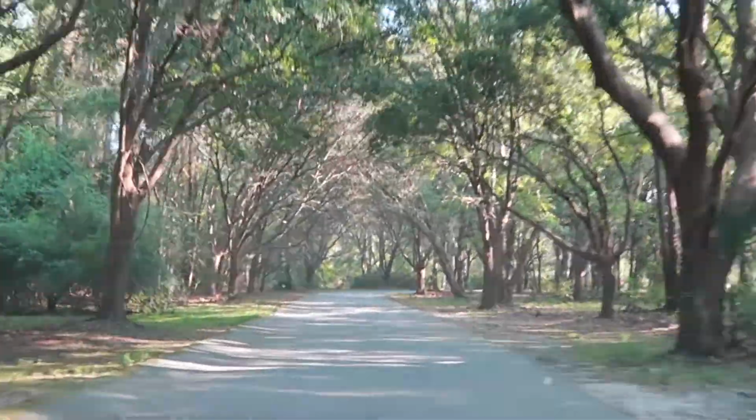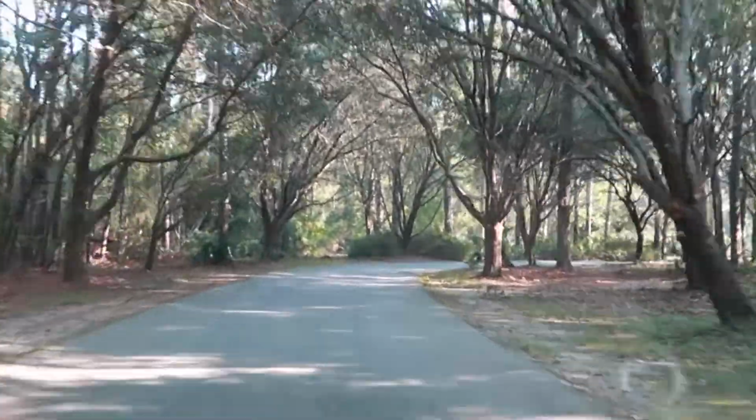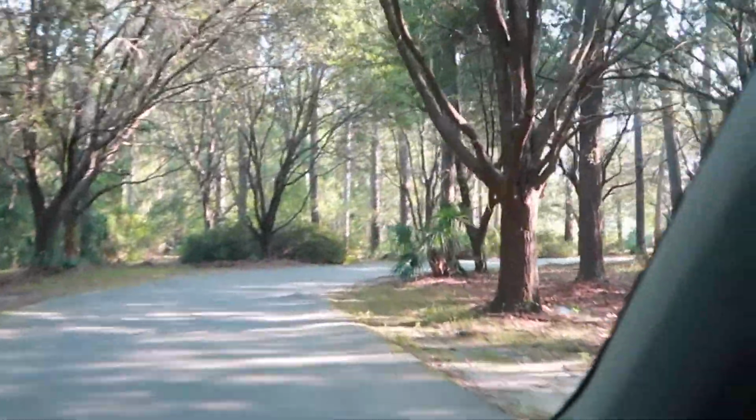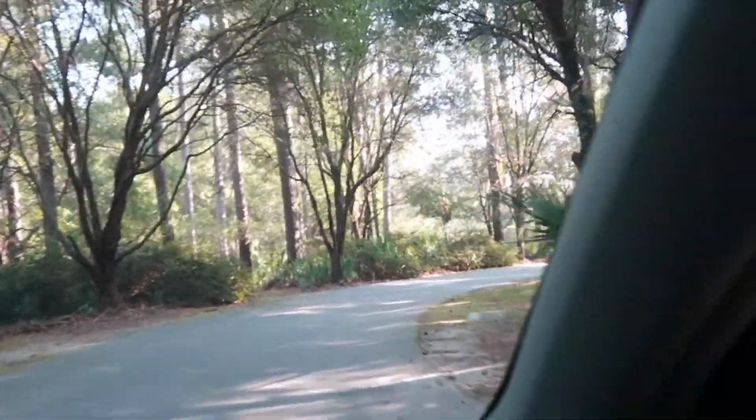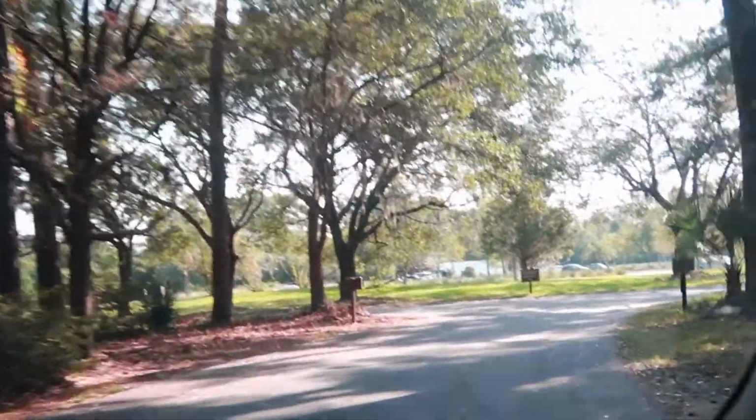So the first thing that you'll notice on your drive into Charles Towne Landing are the abundance of live oaks with Spanish moss hanging from them. We're just pulling in now and we're headed to the visitor center. That's where you'll get your tickets and then you can go through the museum.